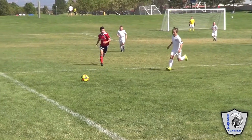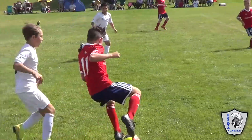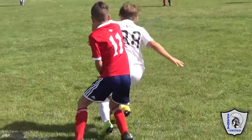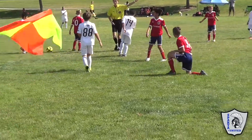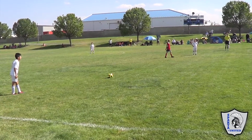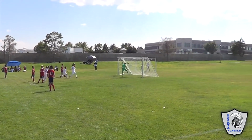Alright, here's how we won the free kick. Leo does a great job at bodying this player off right there and winning the ball, and then they foul him. So we got the free kick. Good job there, Leo. Derek steps up, hits it very good. Goal.